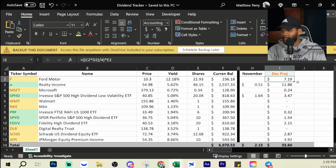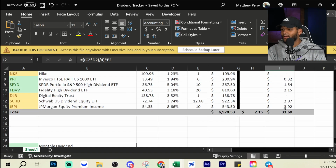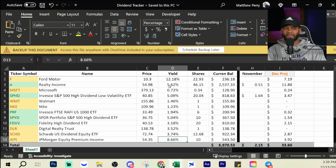Then it should be Ford that I can capture with, but that's going to be a quarterly thing instead of a monthly thing. So that $7 is right there. And then you also have SCHD, that's about $3. And then JEPI, that actually is at an 8.66% APY in what you're receiving there. So, or yield. So I'm excited about my overall position.